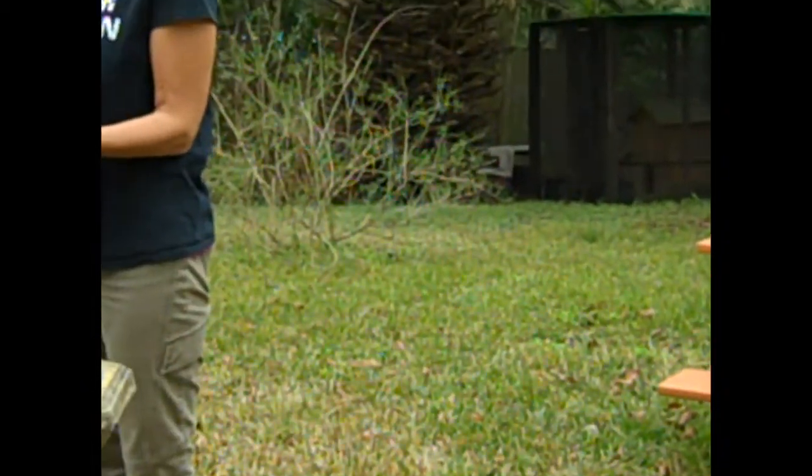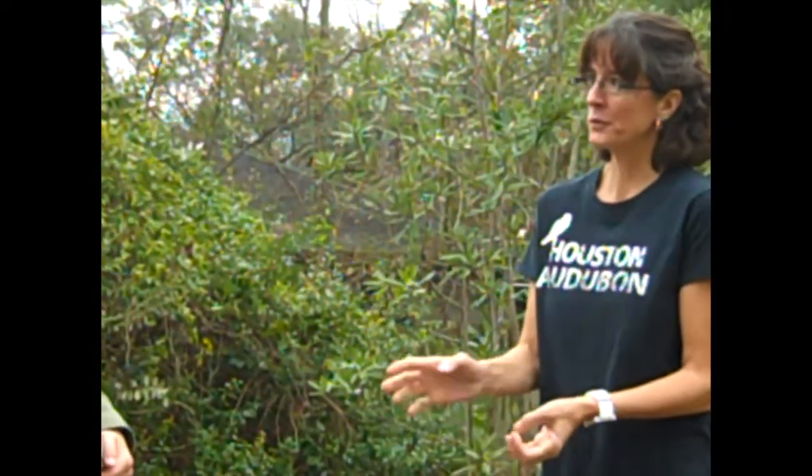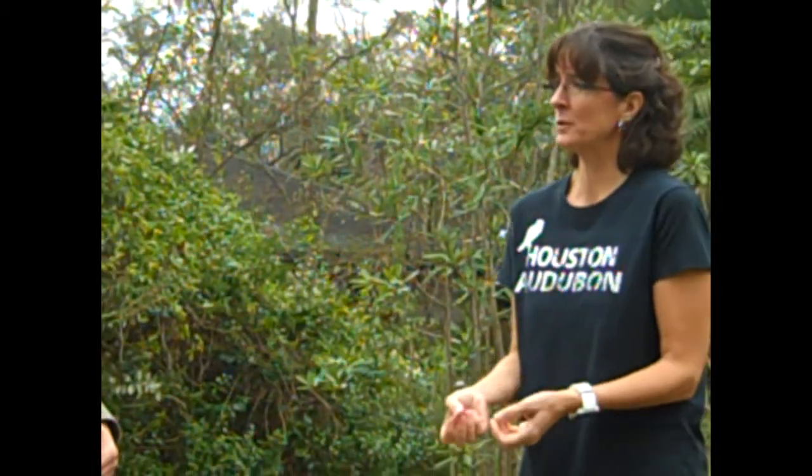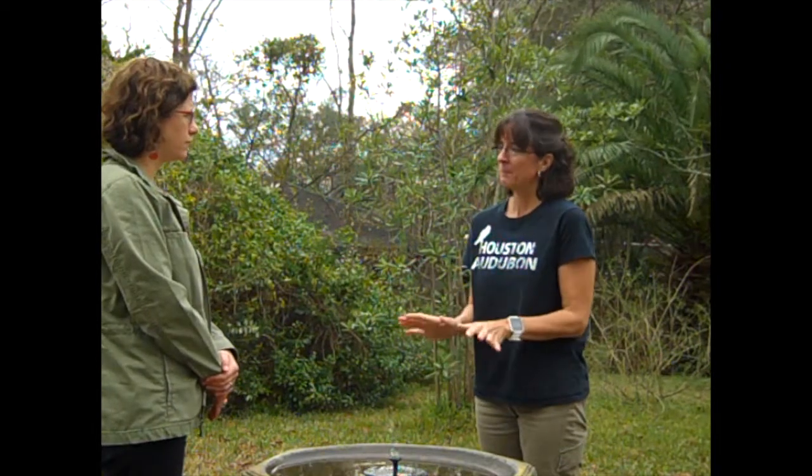One thing you do want to consider if you add a water feature is to keep it clean. Have a simple scrub brush, scrub it out, because it will get mold, especially in the spring and summertime. A very diluted bleach solution to quickly scrub it out. Maintains really easily, and you'll be surprised at how many birds this will attract.